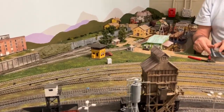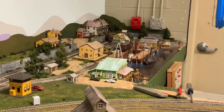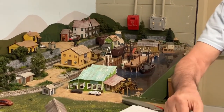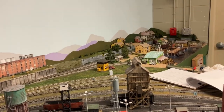TAMRRC.org. Titusville Area Model Railroad Club.org. Yeah, because when I make my video, I want to post that so everybody can see what's going on here. Because this is much bigger and amazingly detailed.